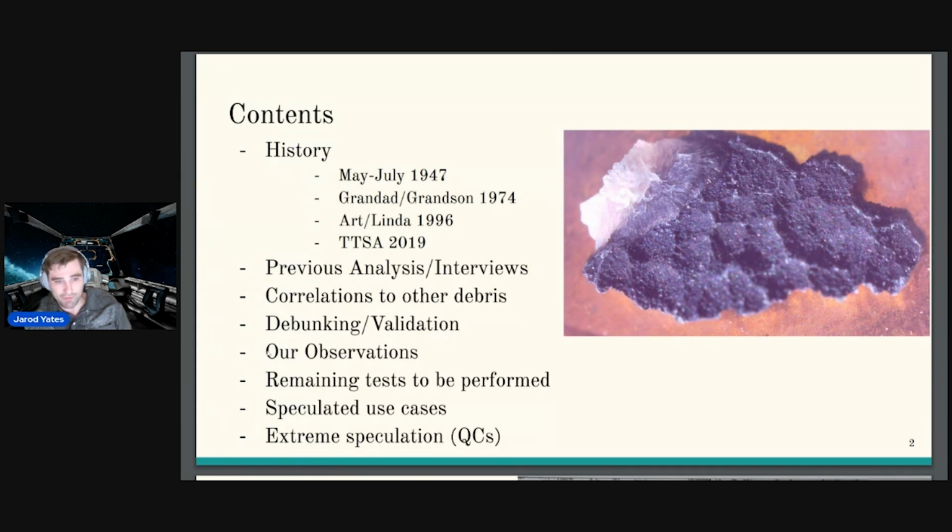Then, about the halfway mark, we get to the good stuff, which is the picture you see in front of you: our observations, what we saw over at Falcon Space when we were inspecting the sample. After that, what we still want to do to this thing, because this is all late-breaking. This was about a week ago that we saw this, and I crammed this whole slideshow and presentation into this week to present it to you today. So it's a lot in a little bit of time.